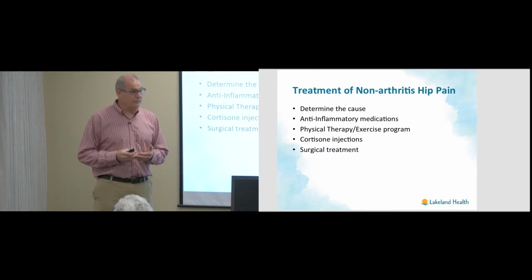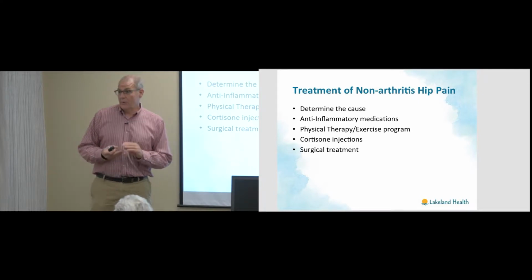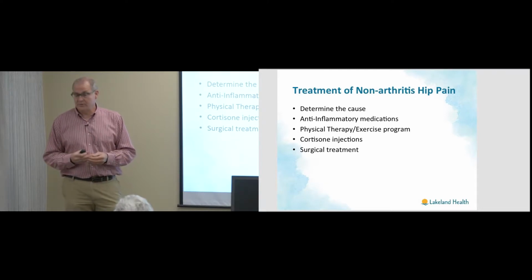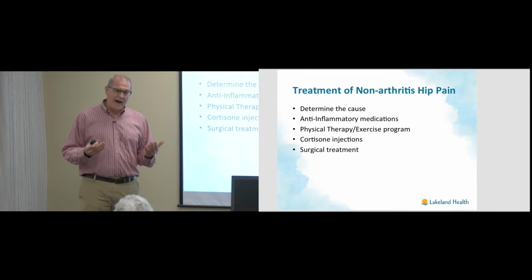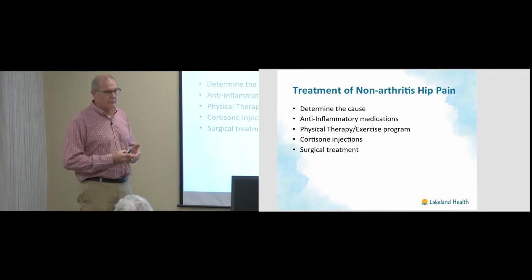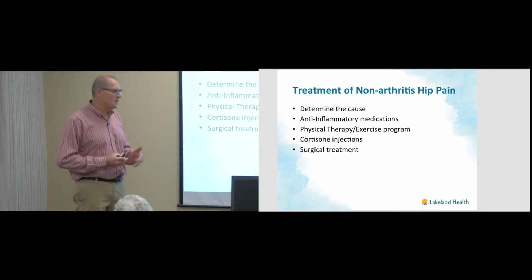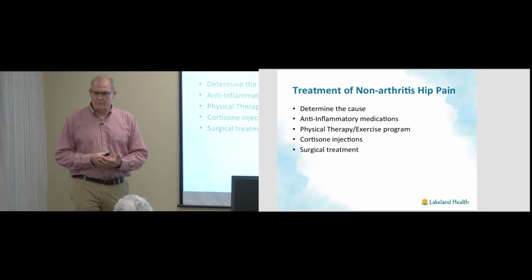Cortisone injections. We use cortisone injections around the tendons and around those muscle areas or into a bursa to decrease the inflammation. It's always a great option to try. You know, we usually don't burn any bridges by trying to alleviate that pain. And then when the conservative things fail, we look at the surgical treatment to try to alleviate symptoms.